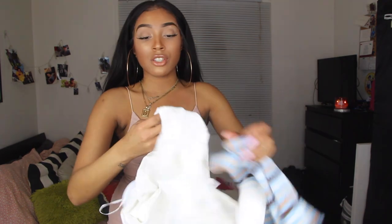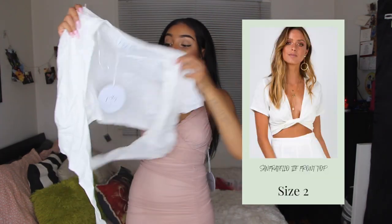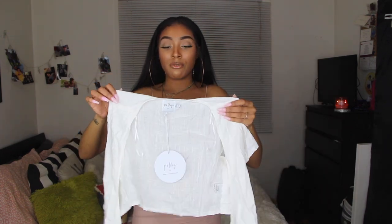I have this top, which is in a size 2 also, and it's a linen, I think. I don't know how to call the material. C'est du lin. I don't know how to say it in English, but in French it's lin. And it's in white and it's like a wraparound or a tie front. I'm not sure how it's gonna fit on me. Some Fratello tie front top in a size US 2.